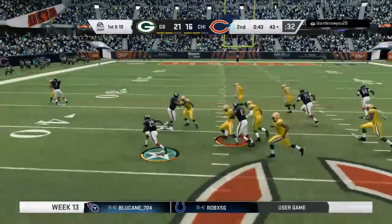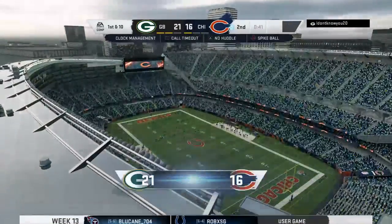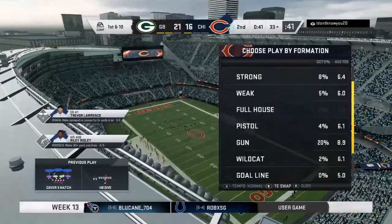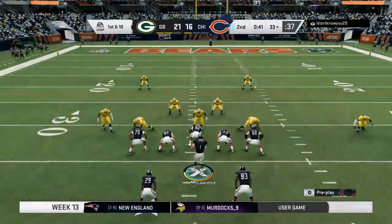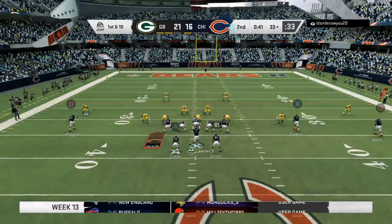They'll run on first down. Cohen. And he's corralled, but not before getting it inside the 35. Now the Bears going to use the second of their timeouts, as they'll stop it with just over 40 seconds to go in the first half. So they'll come up first and 10 now from the 33.